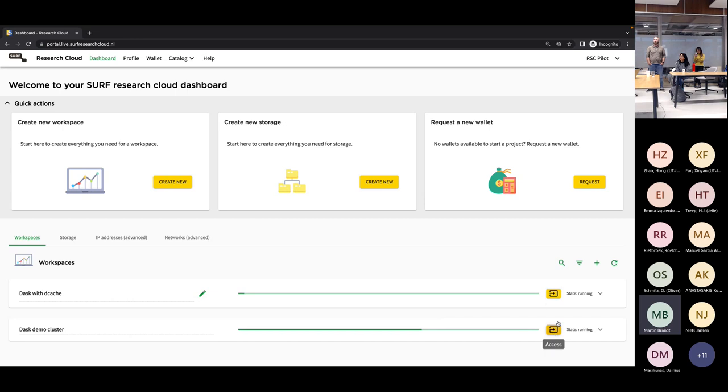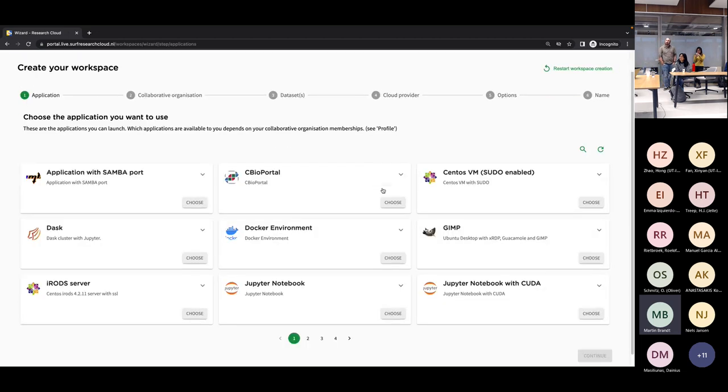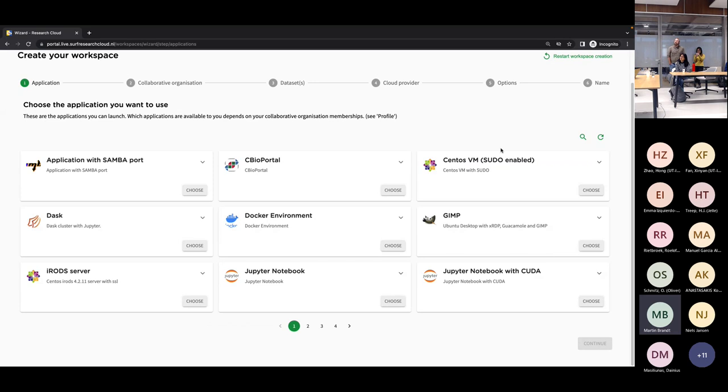And accessing is just pressing the access button. I will do that later on. I will first show you how to create a new one. So that's actually what Mayat also showed just now, but then in our system. First, you can choose your application. These are configurations that configure an entire environment. So we have the notebook, RStudio, and the applications you see here are based on your collaborative organization memberships.